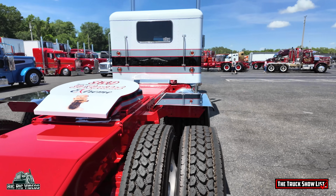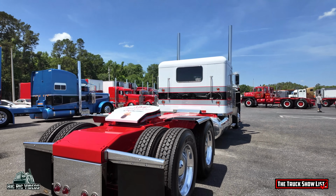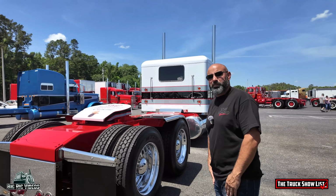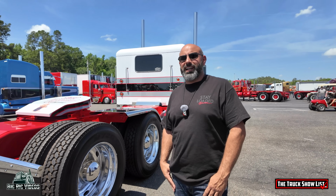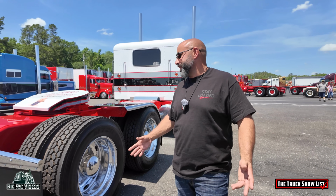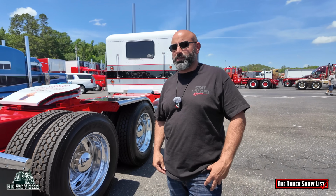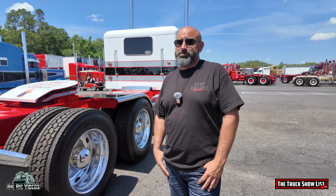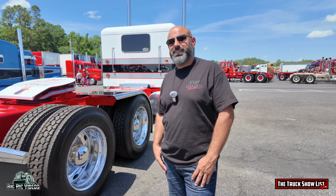Very nice. Well, thanks for taking time to show us about the truck. And where will we see this truck next? Well, everybody's saying we should take it to Super Rigs out in Atlanta. Absolutely. I mean, we got lucky here. We just got placed on the calendar, so that was awesome. That was exciting. Hopefully, we take it to Super Rigs. Maybe the same thing will happen. That'll be a big honor. Yeah, it's a big deal.